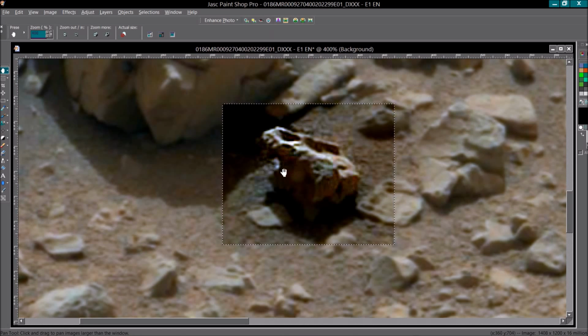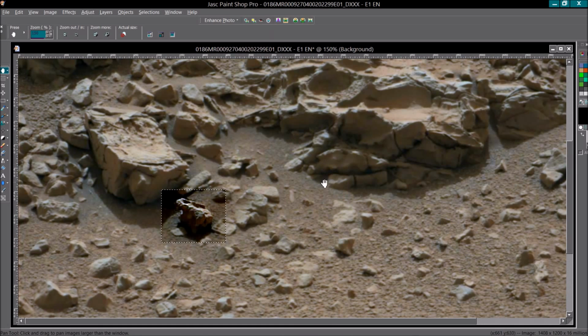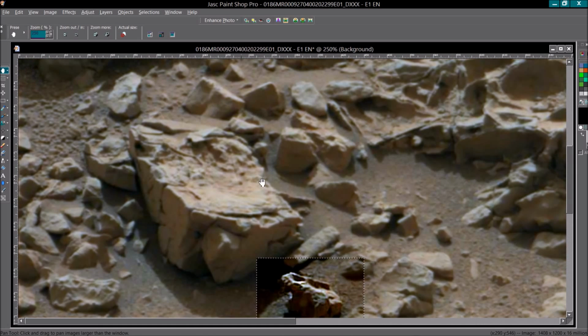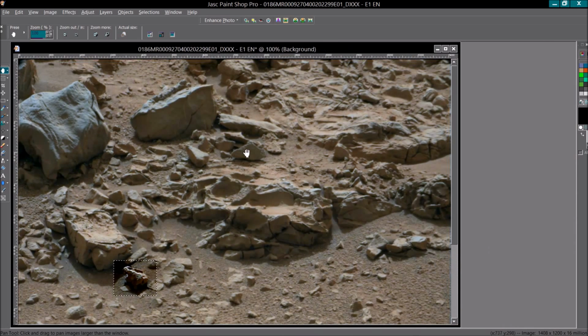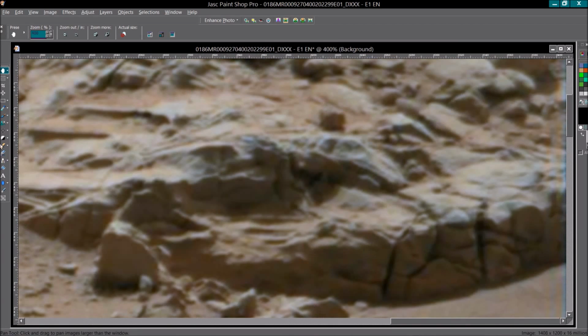I'll do a proper clip of this and enhance it properly for you, and I'll put it in the end of the video, as I will with a lot of this other stuff. And you know, some of the details in here are really, really quite fascinating. And the dinosaur skull. Let's do that quickly for you now.